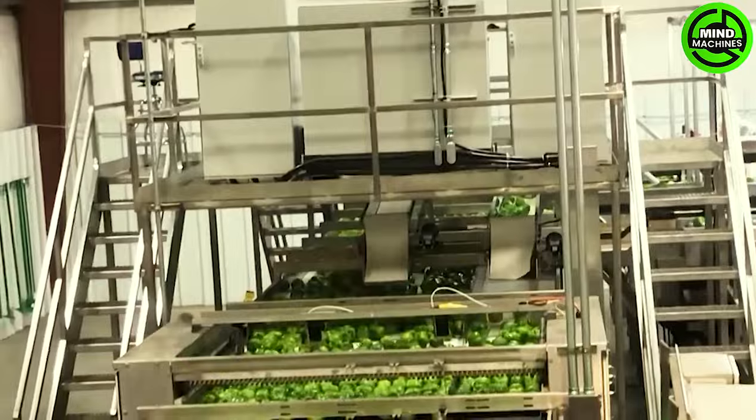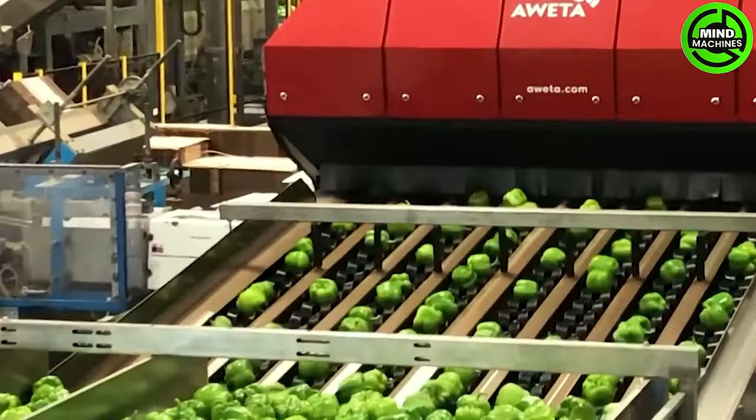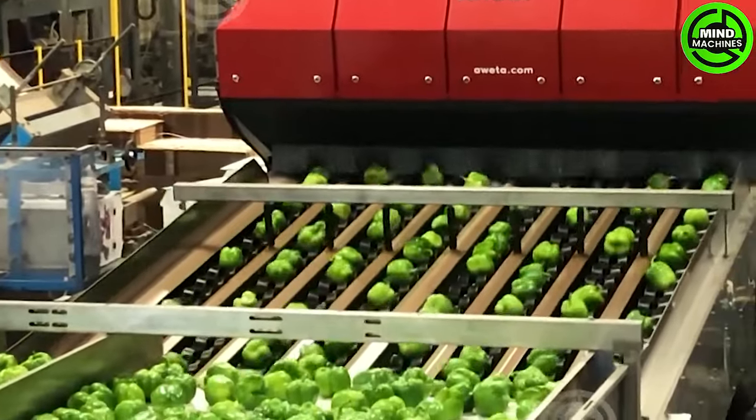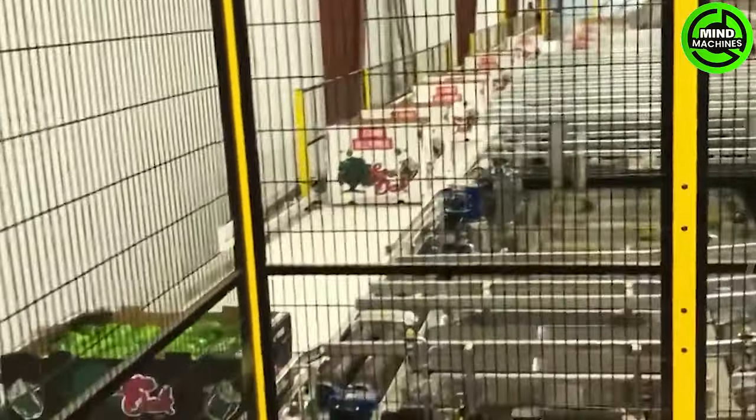The processing lines for bell peppers can differ among companies, influenced by their level of automation. However, a shared characteristic is maintained. Each pepper is individually peeled without immersion in water or chemical solutions.